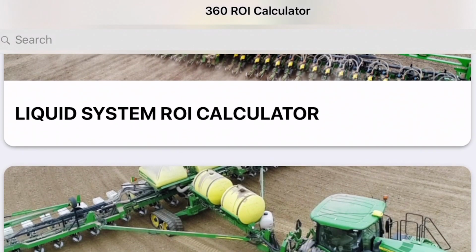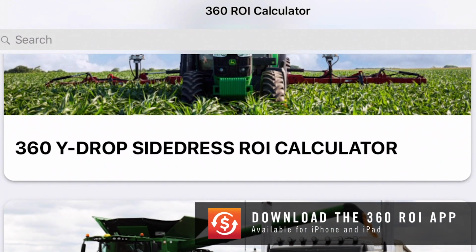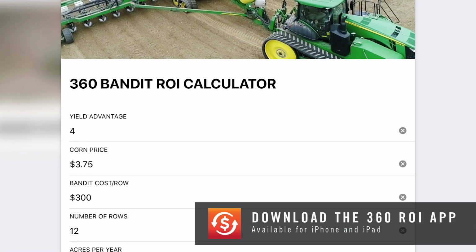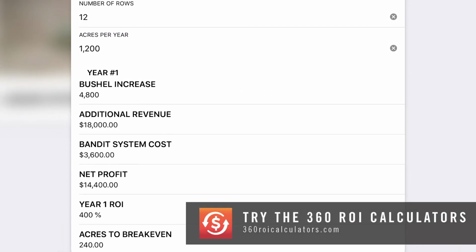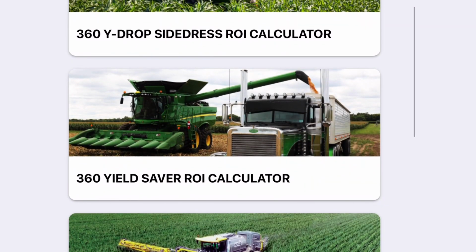To help you see how our portfolio of products can make you money, we put together an easy-to-use investment calculator. You can put in your information, like acres, costs, yield expectation, and goals, and quickly see how many acres you need to cover before the yield increase or cost reduction starts to make you money. So here's an example of how easy it is to use these apps. Here's an ROI calculator for the 360 Yield Saver.